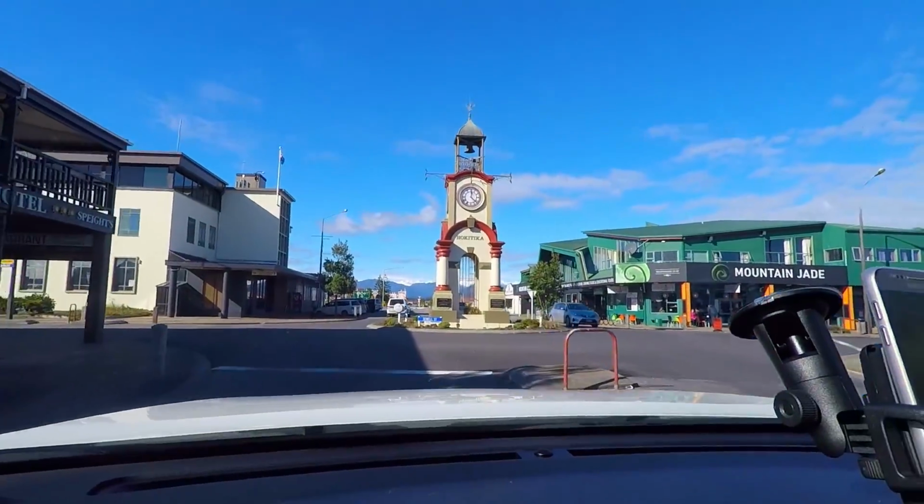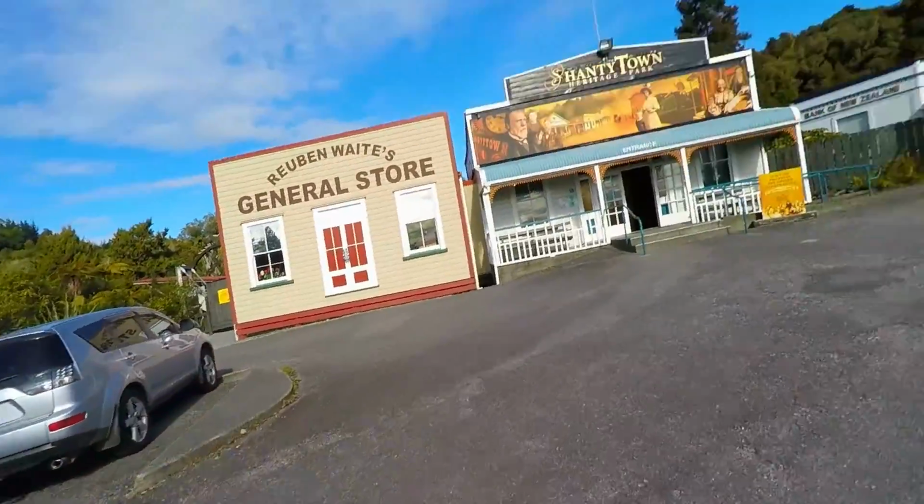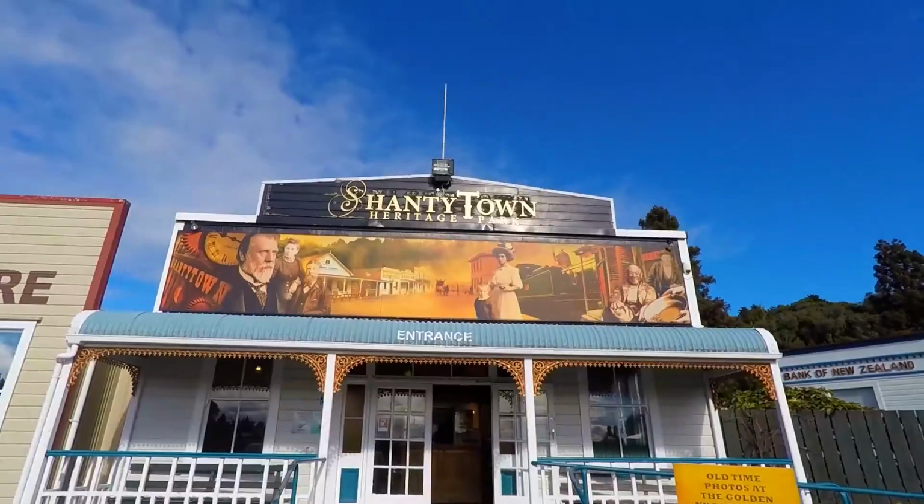After a little tour through Hokitika, we will now head further north on the west coast, and our next stop will be Shanty Town. We just arrived here in Shanty Town, which is an old gold miner village, just like Arrowtown, which you could see in my previous vlog, but this one is a bit different as we are in a heritage park. You can see the sign. So let's check this out.